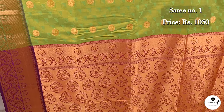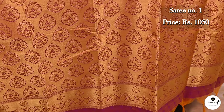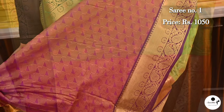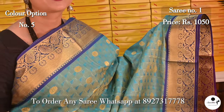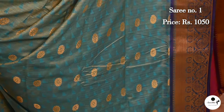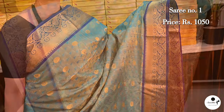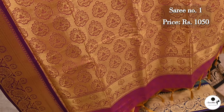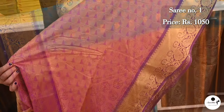Bright contrast shining pallu in magenta with gold. Contrast blouse piece in dual toned. Dual toned in turquoise and gold. Gorgeous pallu with gold zari combination. Here's the blouse piece in dual toned.